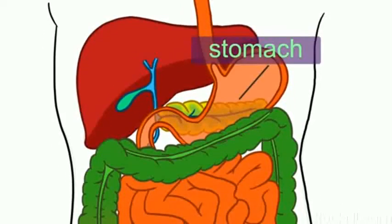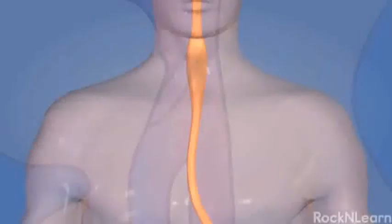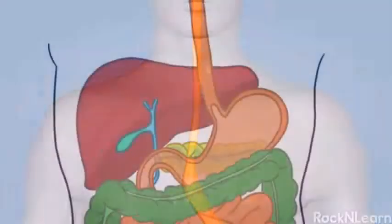When you swallow, a special flap called the epiglottis flaps down over the opening of your windpipe to make sure the food enters the esophagus and not the windpipe. Muscles in the walls of the esophagus move in a wavy motion to slowly squeeze the food through the esophagus. This takes about 2 or 3 seconds.